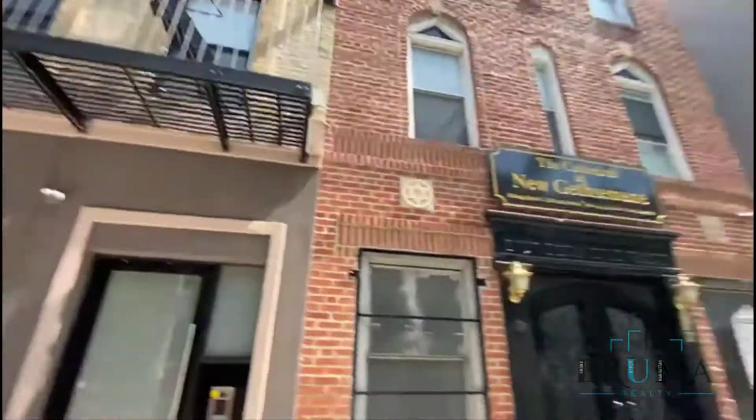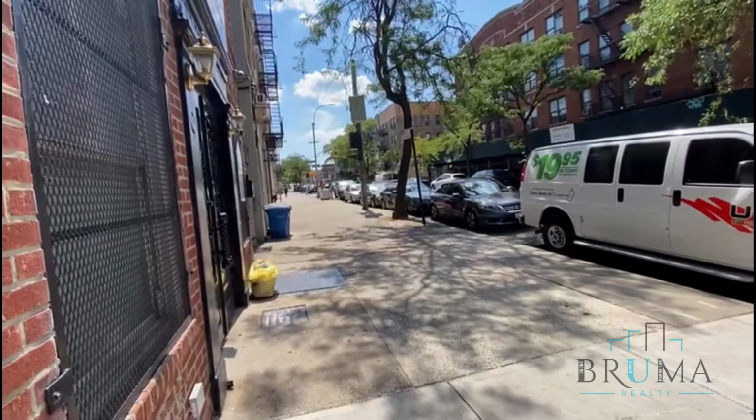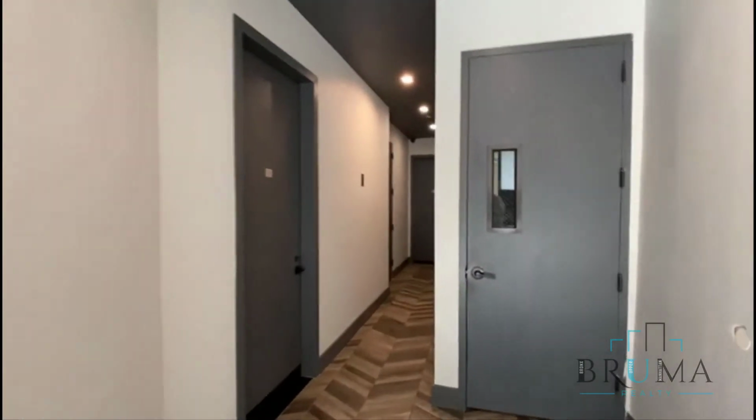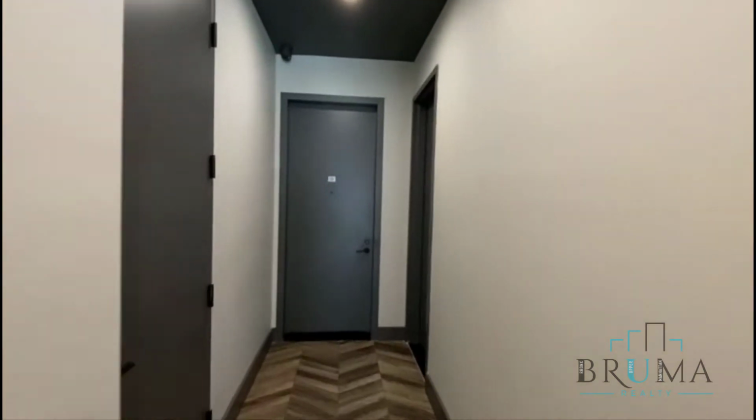Welcome to 207 Rochester Avenue in Brooklyn. There's a virtual door. This building has a backyard. There's a gym. It's a walk-up building.